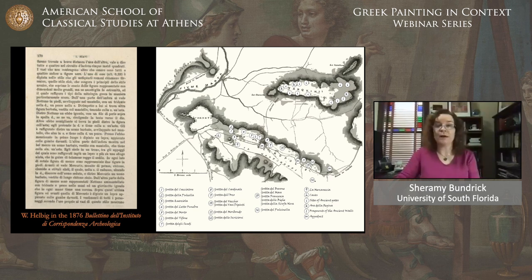The Marzis had already been excavating tombs and selling objects for years, as was their legal right at the time, I want to stress. Among their discoveries, for example, had been the very famous Tomb of the Leopards discovered the previous year in 1875.